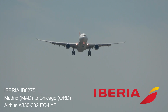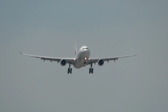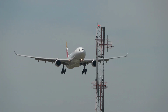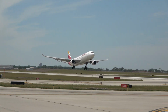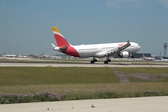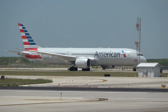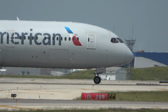Iberia 6275 inbound from Madrid. Airbus A330. Alright, over here on the other side we have an American Airlines Flight 160. It's a Boeing 787. This one is off to Athens, Greece.